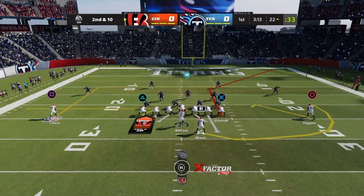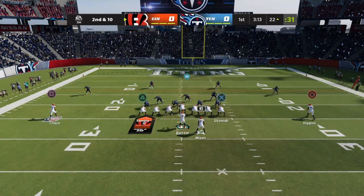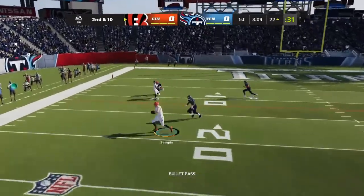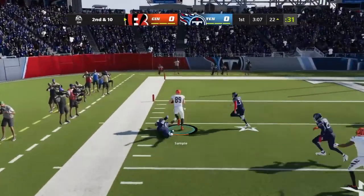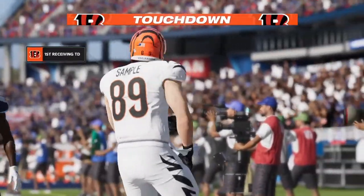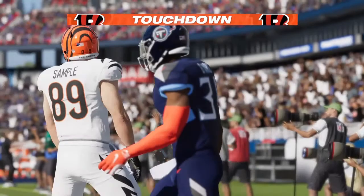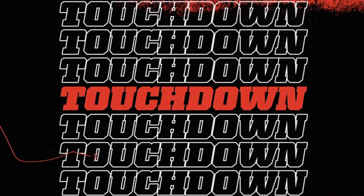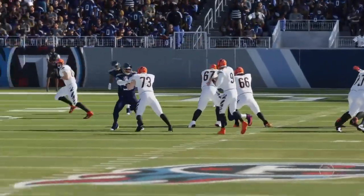An incomplete pass on first down leads to a 2nd and 10. Out of the gun, it's Burrow. That's complete to the tight end Sample. Touchdown, Bengals! Drew Sample, a 22-yard touchdown grab, and the Bengals are going to take a first-quarter lead.